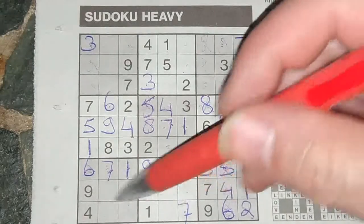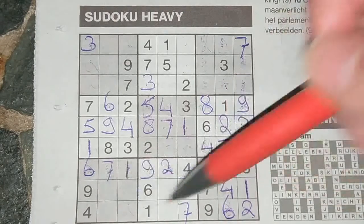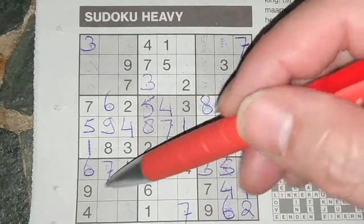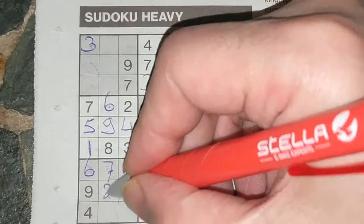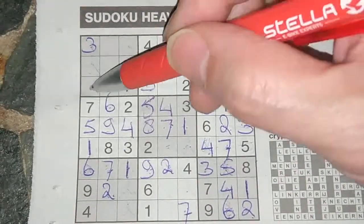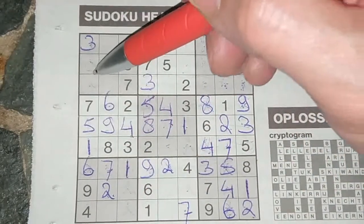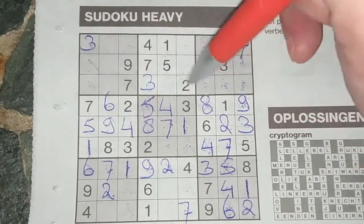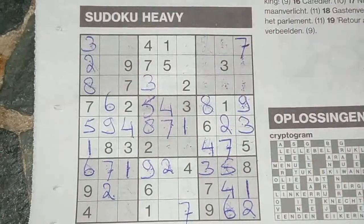Then 2 in this row, 2 in that row, so in the row between, the only 2 places for the 2 should be here or there, but I see here 2, no 2 there, 2 should be here. 2 missing numbers in this first column for the numbers 2 and 8. We have a 2 there, so no 2 here, 2 should be here, and the 8 goes there.